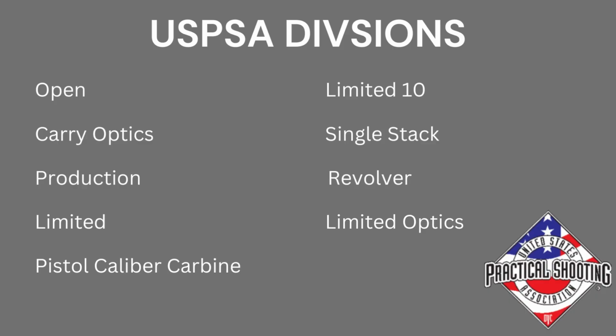Let's now discuss the different divisions and classifications. Divisions are used to group shooters based on the gear they run, since allowing all kinds of firearms and setups would make it difficult for some shooters to compete. Here are some of the divisions.